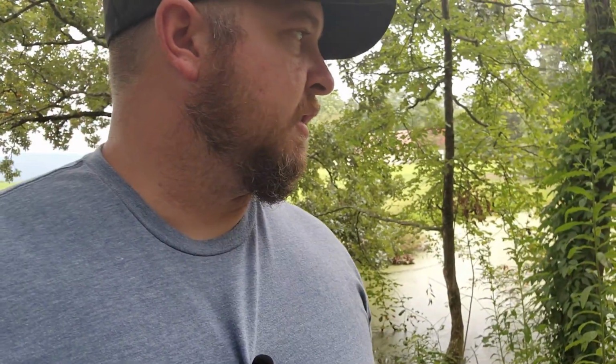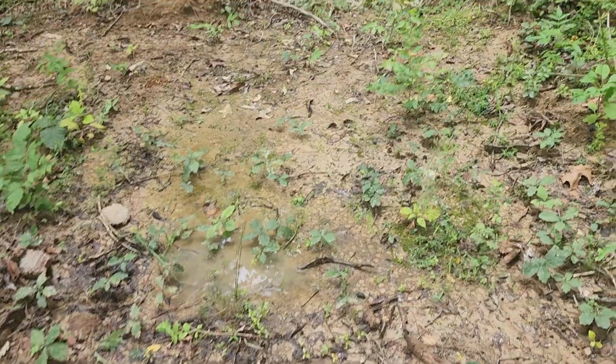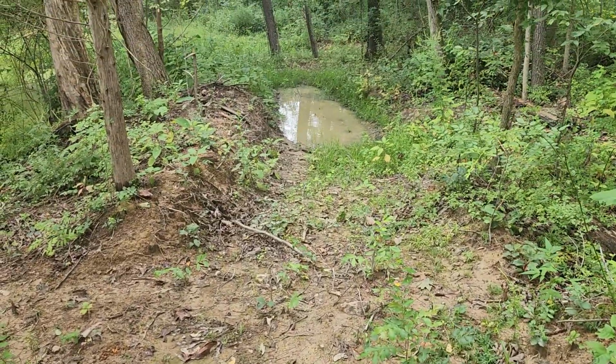It's too bad we really can't walk around this thing to check more of it out, because I think I'm going to end up draining the pond, not completely, just enough to where I can see how deep it is and maybe dig some of this muck out of here. But I mean, I can't. It's sitting water right here.